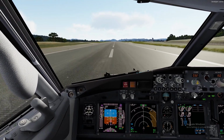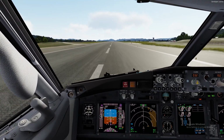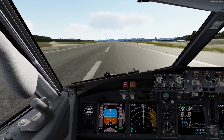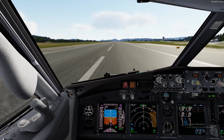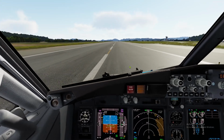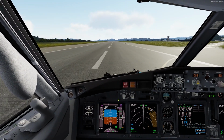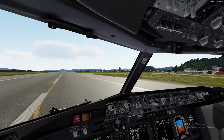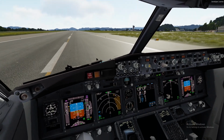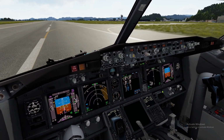Look what this sound is. Okay. We've got some taxi charts. We're going to take Charlie on the right over here. Oh, I missed Charlie because I decided to look at my clock. Okay, we're going to vacate the runway and clean up a little bit.